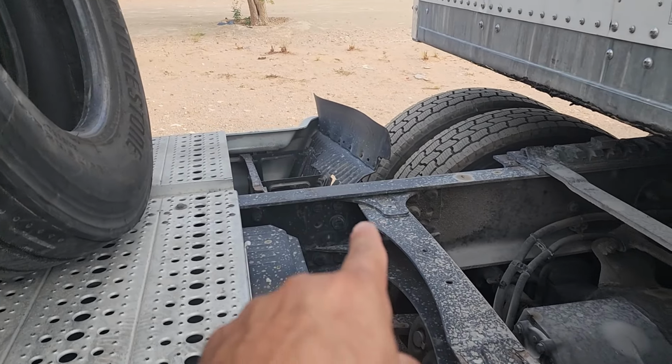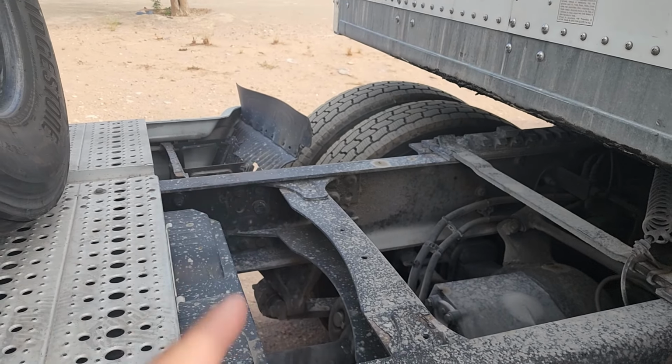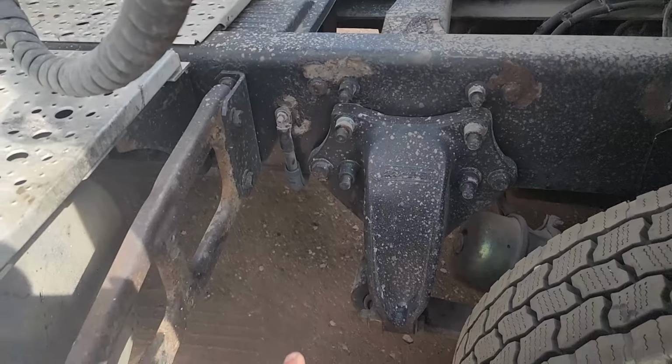But those plastic ones over there, guys, I called the dealership up. They're $247 each. That's crazy for a piece of plastic. Like, you gotta be kidding me. I actually bought some at Amazon.